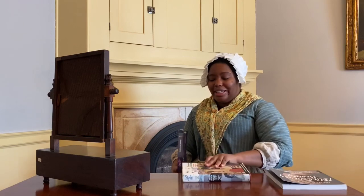But recently, I've really been getting into Slaves to Fashion. I think I've read it like 2 times now. It's a really good source to kind of understand where these people are coming from. When they came here, what did they have, and how did they infuse their culture into the dress?